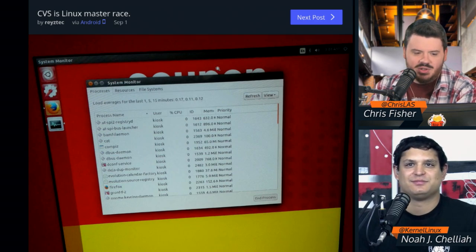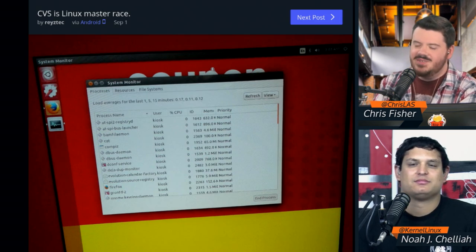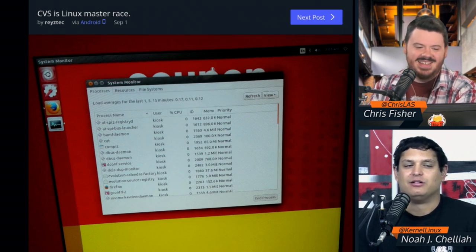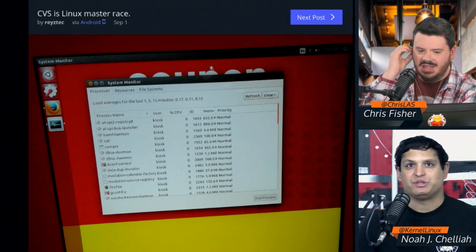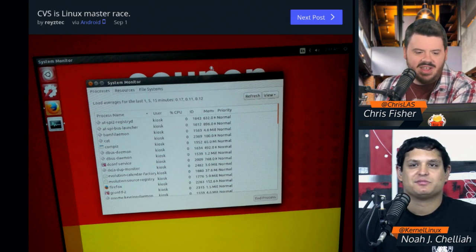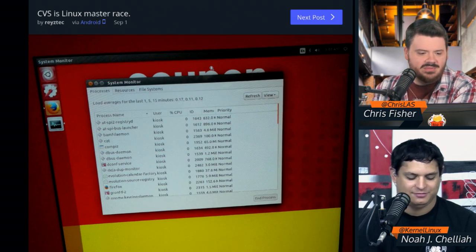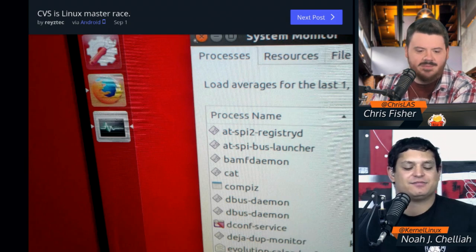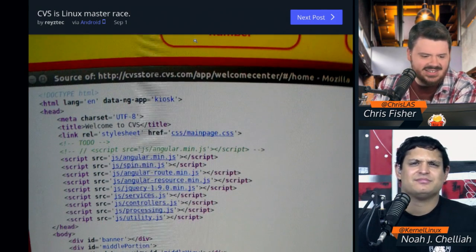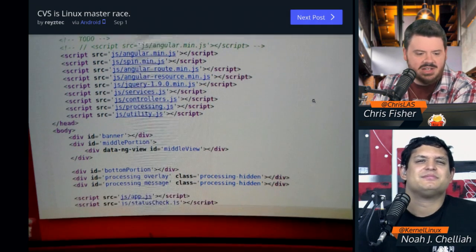I'm looking at those processes. I'm looking at this Evolution Calendar, Deja Dup. All that stuff doesn't need to be running. You don't really even need Compiz running on a pharmacy vending machine display. Really, it's scanning the barcode, and then probably all the software is actually running inside of the web browser. You can see here that the user account that it runs under is kiosk, and cat's running in the background taking 100K of RAM. It's got Firefox installed, Bamf daemon installed. And look at this, he even managed to find the source code of the kiosk app, which looks like it's a bunch of JavaScript.